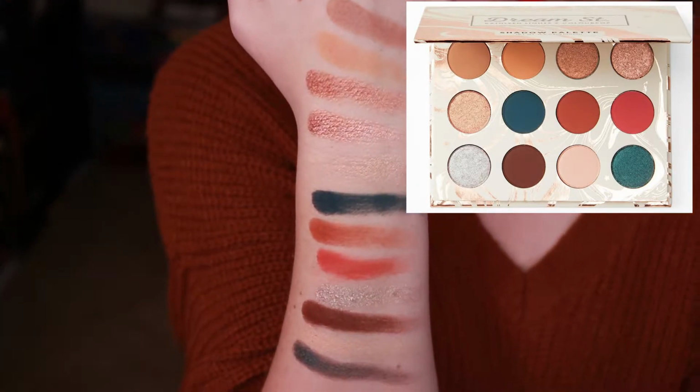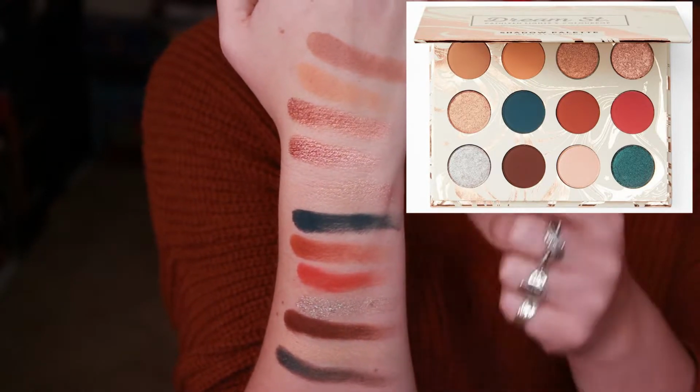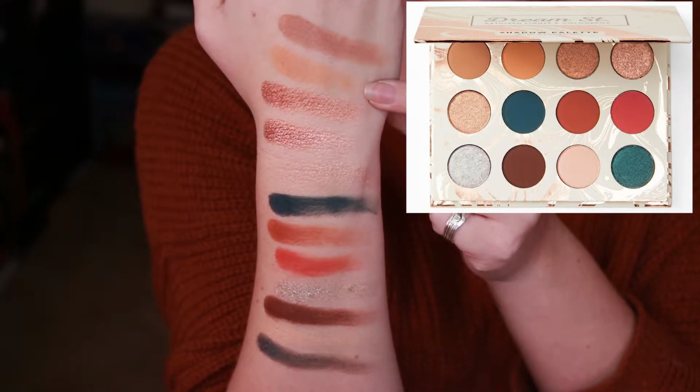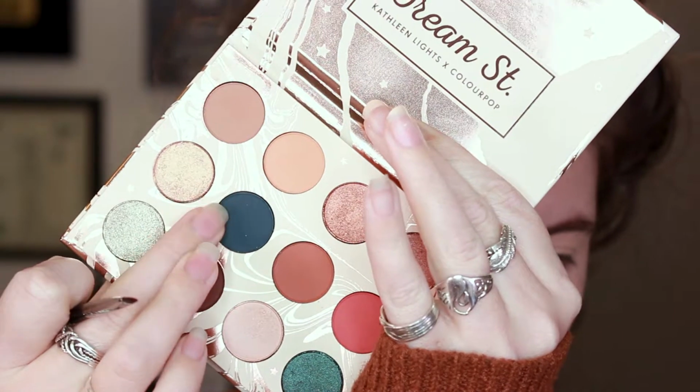So these are all of the swatches, and then as you can see, I'm switching the lighting down so that you can see what they look like with the bright studio lighting I have on, and then this is just with dimmer lighting. You can see the shimmer a little bit better on some of these. And yep, let's go ahead and get into the makeup tutorial. So I'm going to take Water Bear on an angled brush, and we are going to do a super simple makeup look.